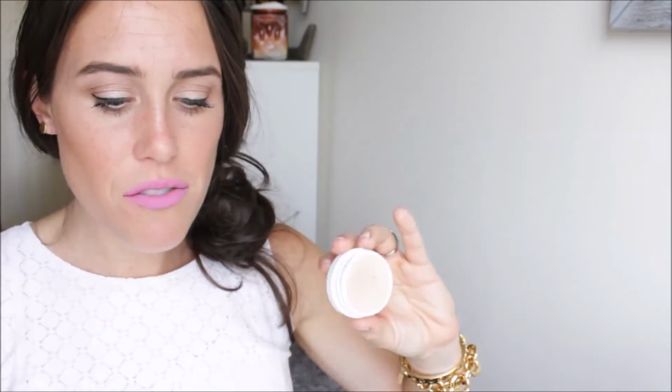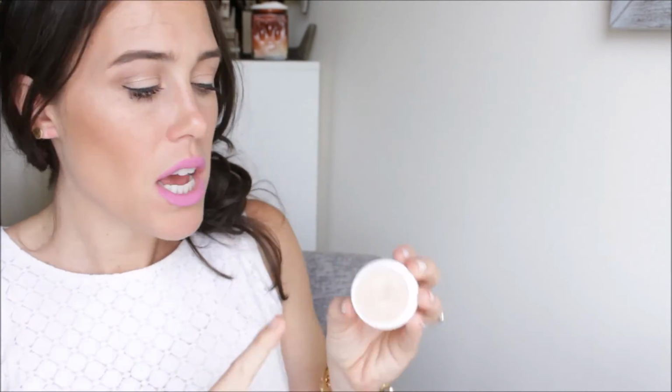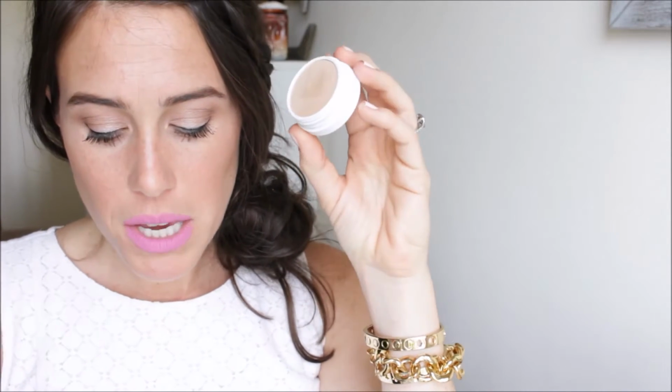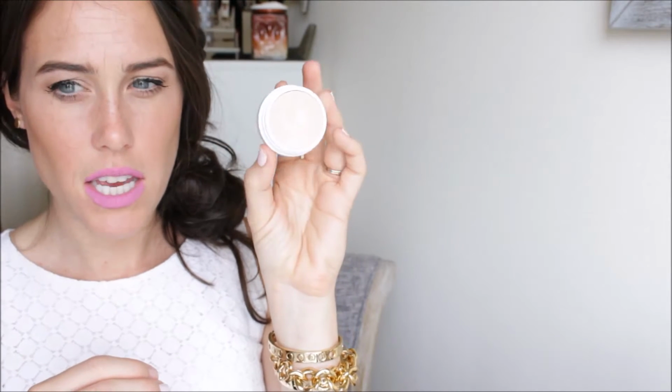The texture and formula of these, to me, is slightly different than the eyeshadows. The eyeshadows are very moussey and gel-like almost, and the cheek products to me are more of a soft moussey cream, not a liquidy cream, but more of a moussey cream color. And like I said, this is in Lunch Money.